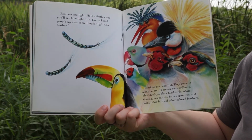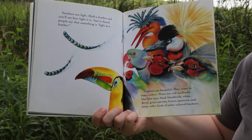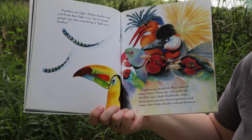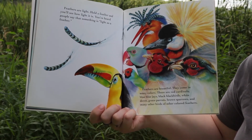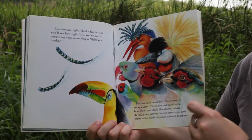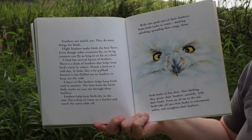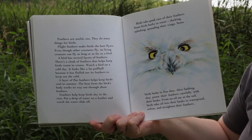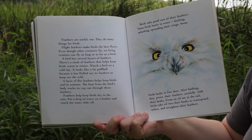Feathers are beautiful. They come in many colors. There are red cardinals, blue jays, black blackbirds, white doves, green parrots, brown sparrows, and many other birds of other colored feathers. Feathers are useful too. They do many things for birds. Flight feathers make birds the best flyers. Even though other creatures fly, no living creature can fly as long or as far as a bird.